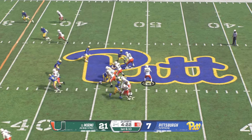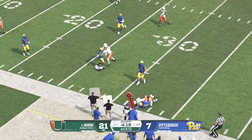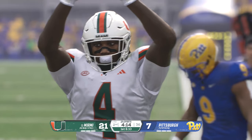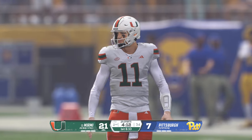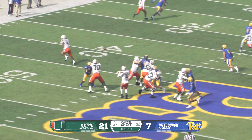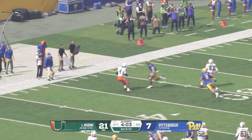On 1st and 10 here, looking to throw the ball. Pulls it in. It's Fletcher. They get him down, but not before he moves the football to the 32. This defense has got to do a better job in coverage if they want to get off the field anytime soon. You keep defending like that, and this offense could have 50 on you by the end of this game.